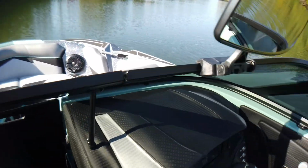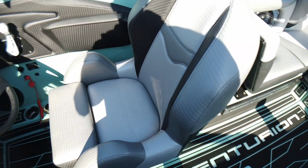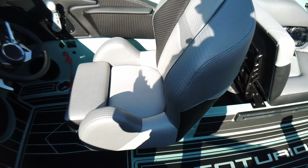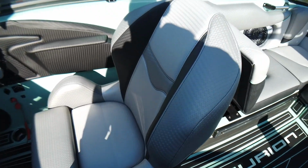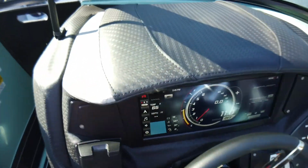Lock that. Make our way over to the dash real quick. We do have the new style driver's seat with the kind of cutout on the side so you can spin. Nice high seat back, comfortable place to be. And let's check out the screen.